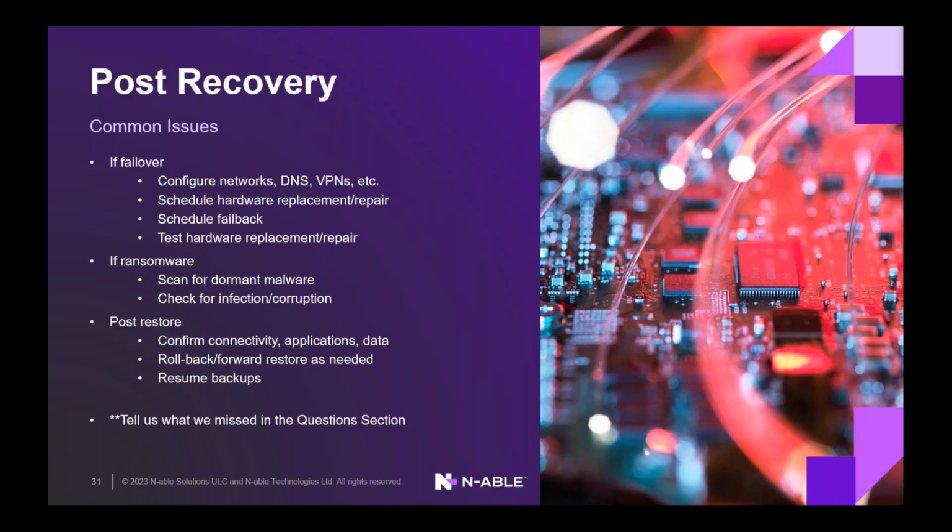Post-recovery, as I said, if you're failing over, you're going to have to do certain things. Configure the networks, update DNS, maybe configure a VPN and let your users connect into this environment. You'll then want to schedule that hardware replacement, the failback, the repair, the warranty support. And then before you do actually fail back over, test that repair, test that new hardware, make sure it's working the way you expect. Otherwise, you could fail over and have to fail back immediately to that virtualized environment. And it's an option, but it's inconvenient. It makes you guys look a little bit less professional in that process.